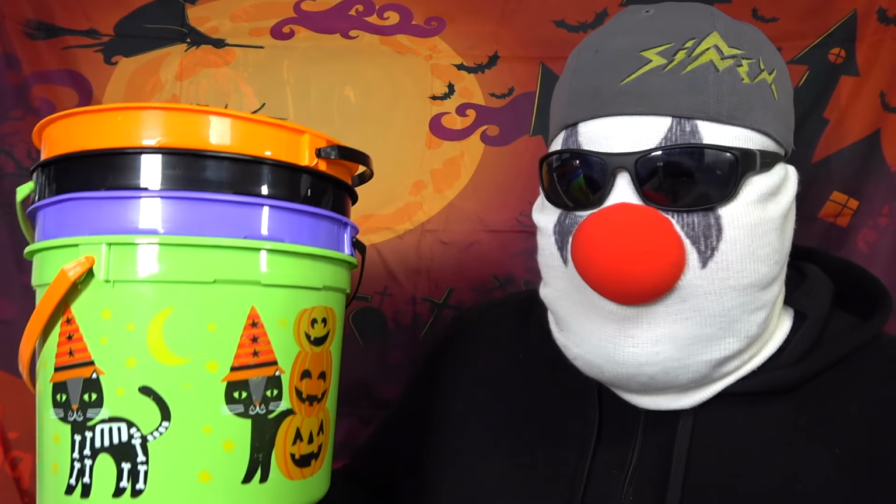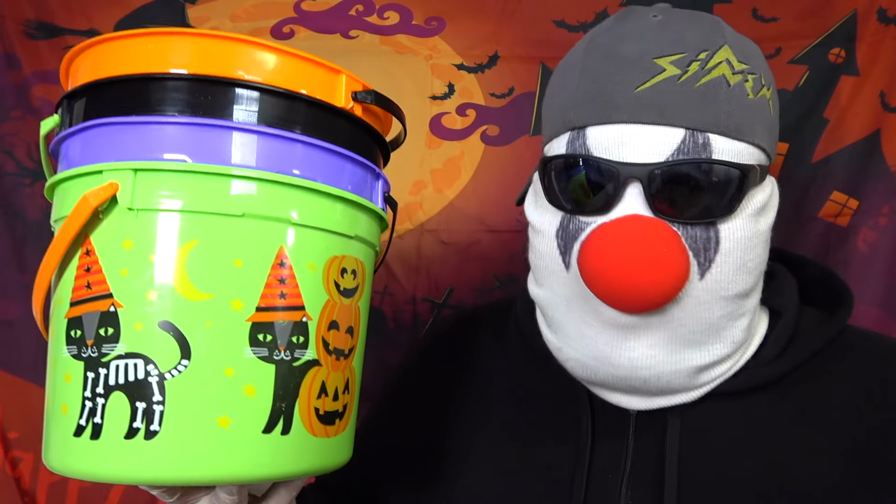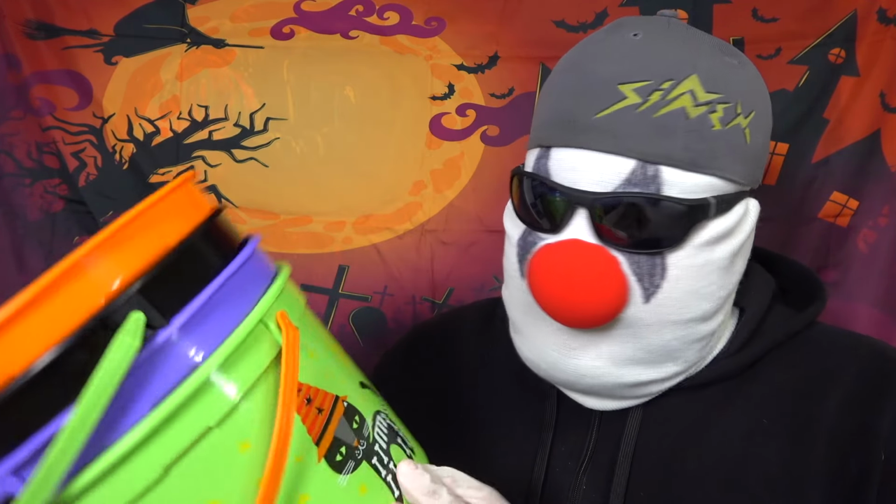Okay, so here's my treat basket, guys, or should I say treat baskets, plural. And why do I need 4 treat baskets? Because there are 4 in here. Well, you're gonna have to invest a little to get a lot. These were $1 at Walmart, and I got 4 of them, so I only spent $4 and change.